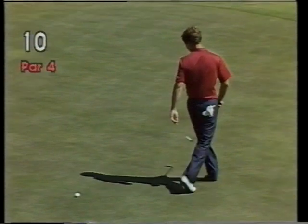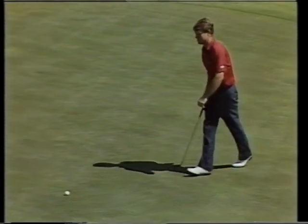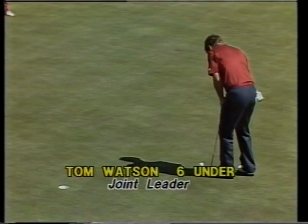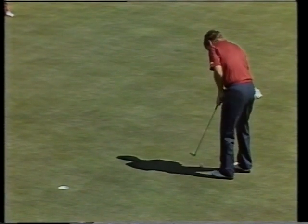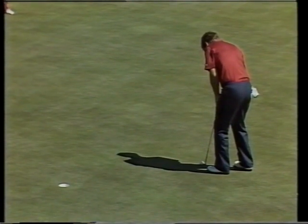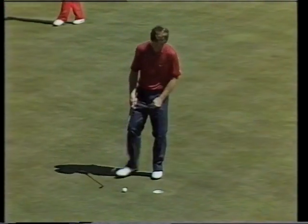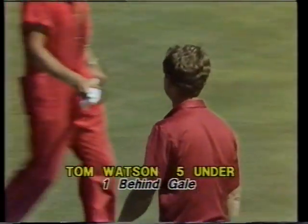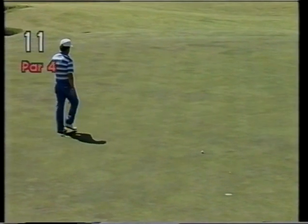Now Watson with this putt for four at the 10th, big putt. Remember Gale, who's also the joint leader with him, looks like could be steering a bogey in the face. So if he were to hole and Gale take five, he'd be the outright tournament leader. Well, the frustrations of Tom Watson continue. He just can't seem to get the ball in the hole. So he drops back to 5-under, and just for a moment we have a new championship leader in Terry Gale.